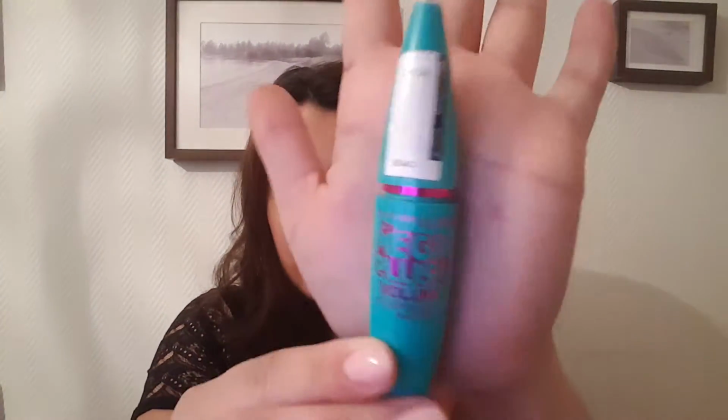It is the same ones as previously because I am trying to use them up, and as I have said previously in my videos, I only have one or maximum two mascaras at a time that are open and that I own, period, because I don't think hoarding mascaras is any useful at all. And the first one is Mega Plush by Maybelline in Very Black, I think. Yeah, Very Black. This is what that one looks like.